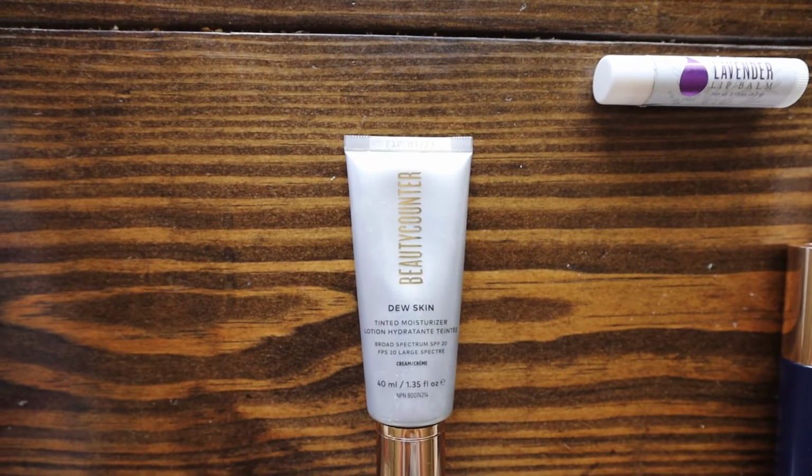So the third product that I found, which I had been really looking forward to trying out, is a Beautycounter Tinted Moisturizer. I had been using NARS Tinted Moisturizer, which comes with some SPF in it, for about the last 5 years.